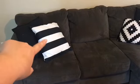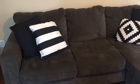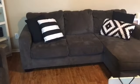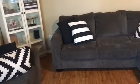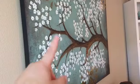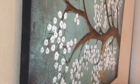These IKEA pillow covers are really expensive, like the black and white ones. I think they're like $5 each. So I just feel like with kids, it makes more sense to have things that you could take off and wash easily. This picture frame is not gonna stay here, but it is there because it is hiding where the old owners used to have their TV hung. Let's see, can you see it?